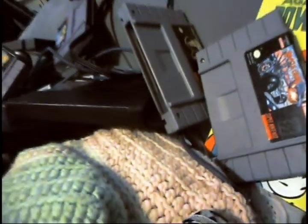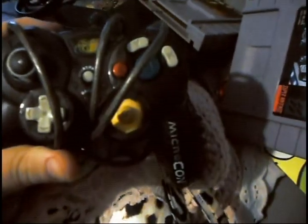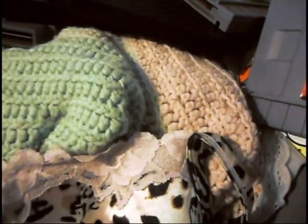They said they had some stuff. They brought it out. I bought a few of it. I got all this stuff for $3, mind you. Pretty cool. The first item here is a Mad Catz Microcon GameCube controller. It's a third-party controller.